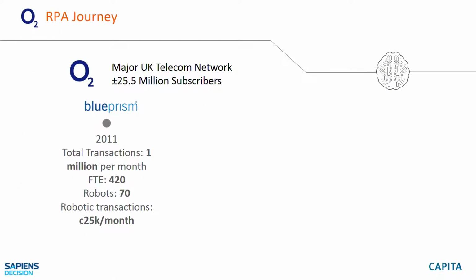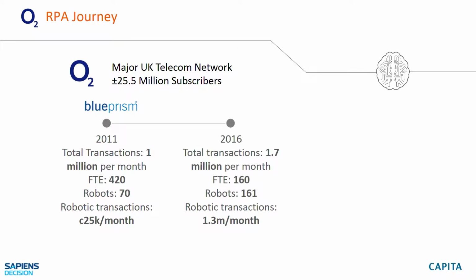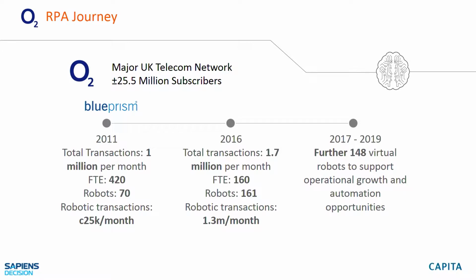Their RPA journey started in 2011 with Blue Prism implementing at O2, starting at 25,000 transactions a month of a total 1 million transactions. By 2016, they're up to 1.3 million robotic transactions a month out of a total of 1.7, saving from 420 FTE down to 160 FTE. You can see this was a phenomenally successful implementation for them. They're continuing to develop that implementation. They feel very good about this.